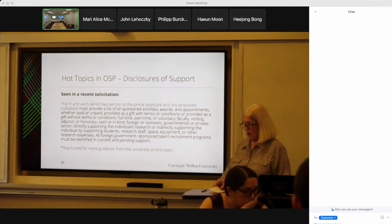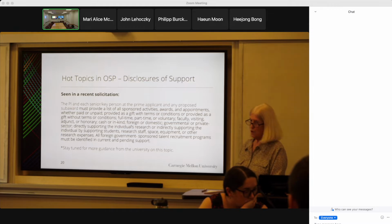One of the things that's coming out lately, just in the past year, is that a lot of the government agencies like NIH and NSF are asking for more information on what you folks are doing outside of your regular work. They want to know if you're doing consulting, if you're being paid, if you're volunteering, if you're getting any honorariums, cash or in-kind things, and so forth. They haven't fully implemented this, but they are looking at it.